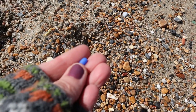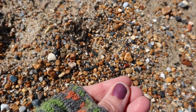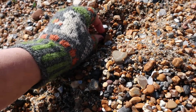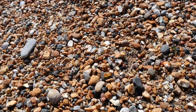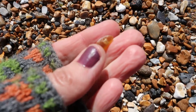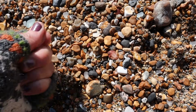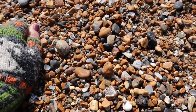I find a blue bead! You found a bead? A blue bead! There's blue, more blue. A nice piece of yellow. Is that a multi? It's like something in it. It's just so much you have to stop. You pick up the really beautiful ones. But we have quite a lot of sea glass at home.